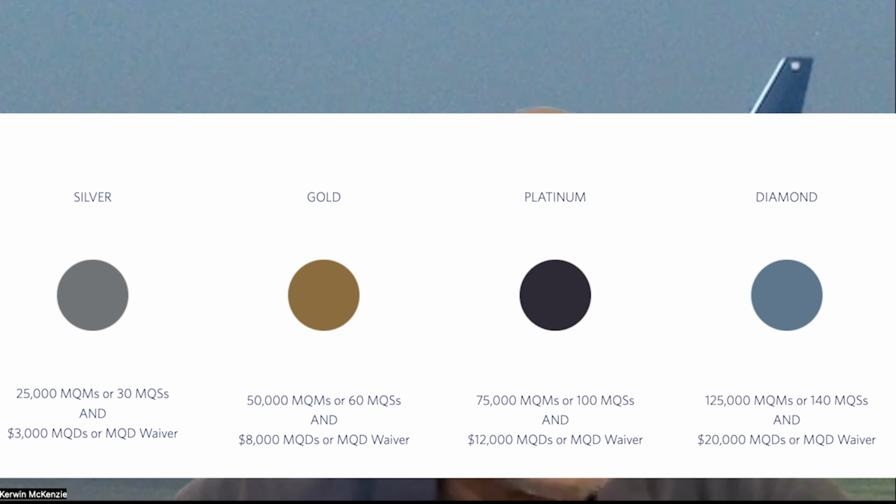So for example, for Silver, it's 25,000 MQMs or 30 MQSs, and your 3,000 MQD or the waiver if you have the American Express card. For Gold, it's 50,000 MQMs or 60 MQS, and the amount you have to spend is 8,000. Platinum is 75,000 MQM or 100 MQS and 12,000 MQD or the waiver. And to get to Diamond, it's 125,000 MQMs or 140 MQS and $20,000 in MQDs.